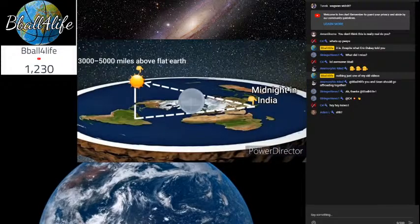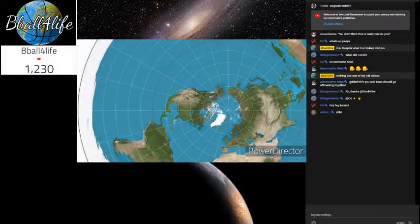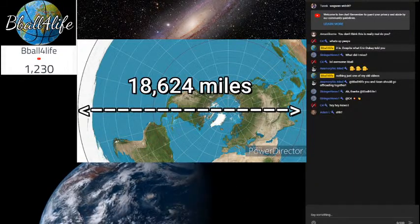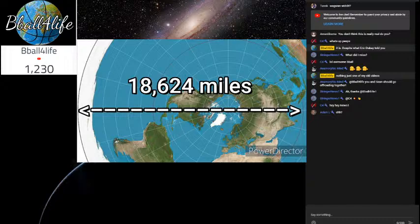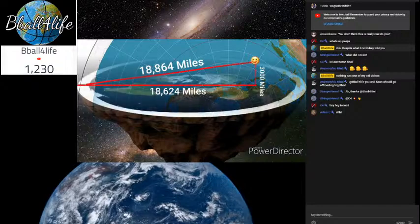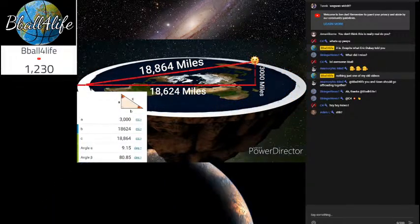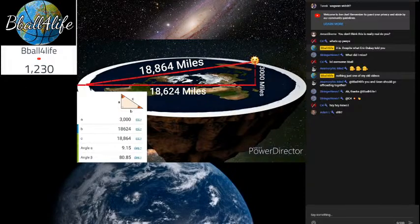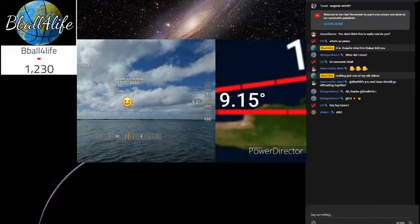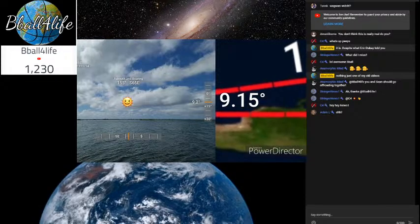Here's another fun fact about flat Earth. With the sun being only 3,000 miles above flat Earth, and the diameter of the equator being 12,428 miles, that would mean the distance from Antarctica to the far side of the equatorial circle of the flat Earth will be 18,624 miles. Given this information, the distance from the observer in Antarctica to the sun would be about 18,864 miles, giving us an angle above the horizon of about 9.15 degrees, which would be about right here. So this means no matter where you're standing on flat Earth, the sun would never drop below 9.15 degrees in the sky.